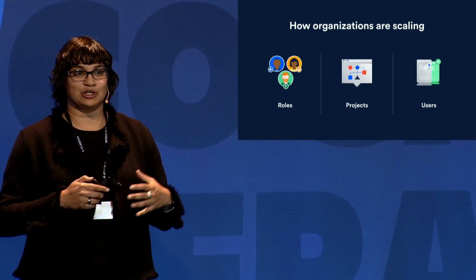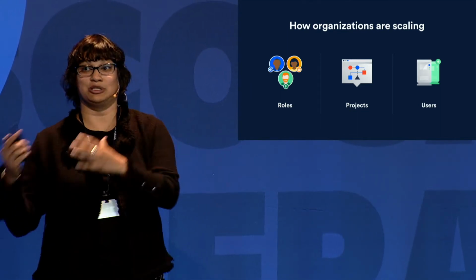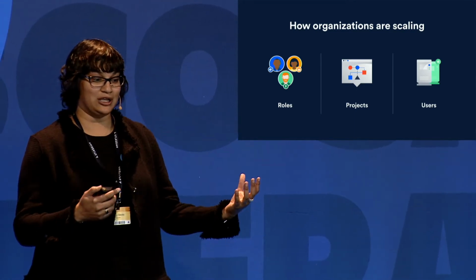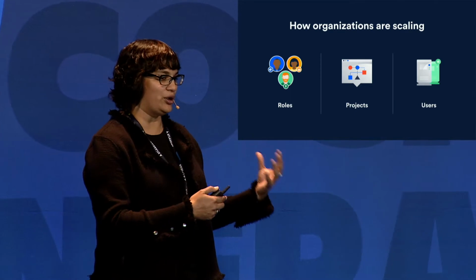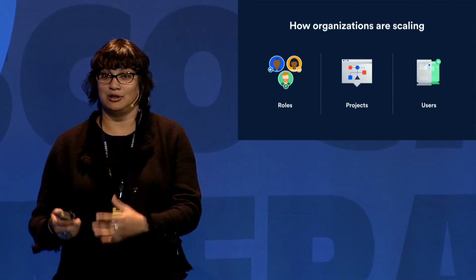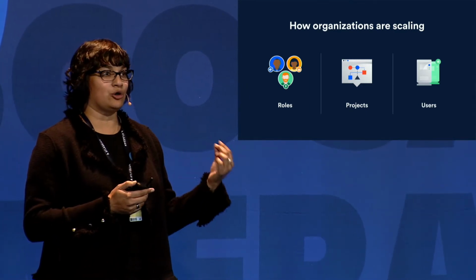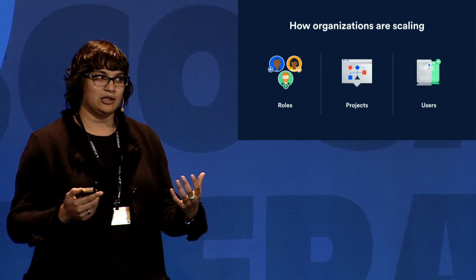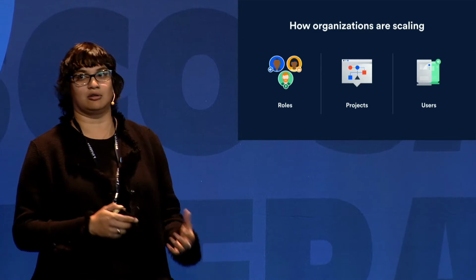Second, as you start to scale projects, the number of projects scales exponentially. There's a lot more complexity in the projects you are working on. How are you able to track all of your projects and get a view of everything going on in your organization? And then, of course, as you scale, more users are added, and there's an increased load on your infrastructure. How are you able to effectively manage that? These are the 3 dimensions that we look at as we think about scale across an organization.